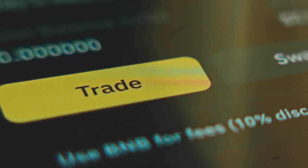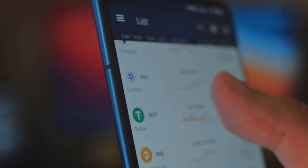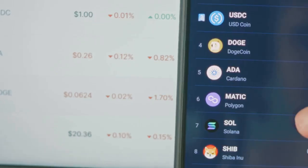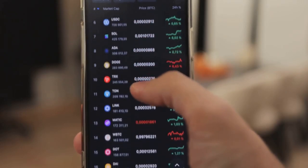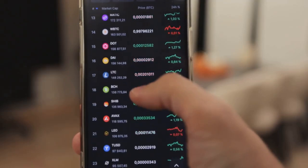Now, let's dive into some of the specific pros of using Coinbase. First off, as I mentioned earlier, the platform is incredibly user-friendly. This is especially helpful if you're new to crypto and want a smooth onboarding experience. Coinbase also offers a wide range of cryptocurrencies to choose from. While they may not have as many as some other exchanges, they still offer all the major players like Bitcoin, Ethereum, Litecoin, and many more.